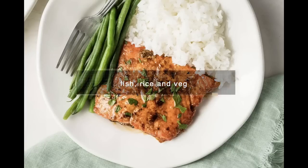There's the finished product, piping hot. Lovely.